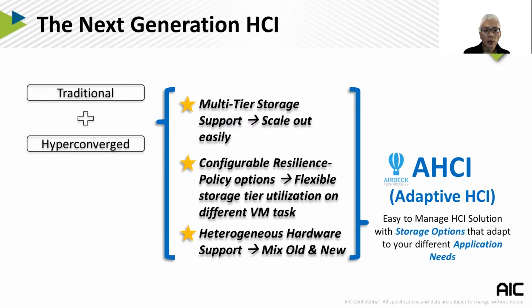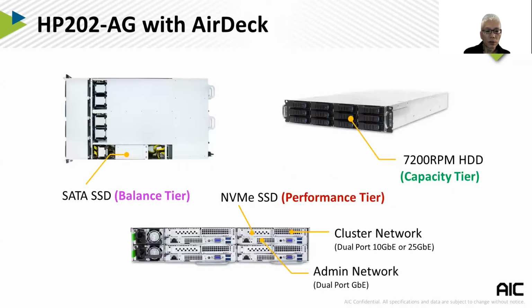I won't spend more time introducing it, as the AIC CEO will give you more ideas right after my session. But from here, you can understand how this AHCI fully utilizes some AIC platforms: three different tier storage supported in one chassis, and also reserved NIC card space for both the cluster and the admin network in one compact 2U chassis.